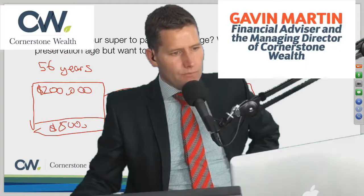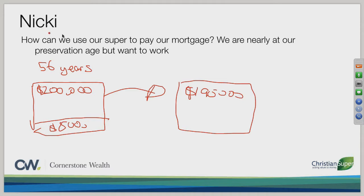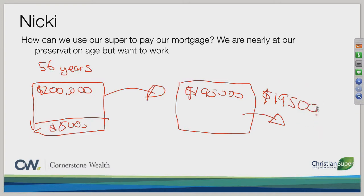When you're 56, you need to draw between 4% of the balance and 10% of the balance. When people are between 56 and 59, as in they're not yet 60, the money that Nikki draws out, say for example she drew 10% or $19,500 in pension payments, adds to Nikki's taxable income. So if Nikki's earning $70,000, this $19,500 of pension payments from her pension account is added to her taxable income.